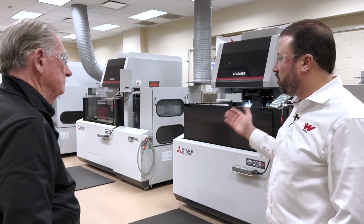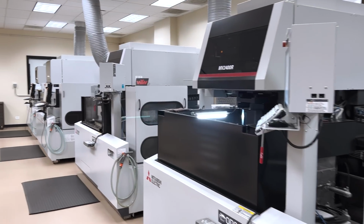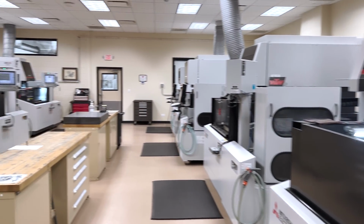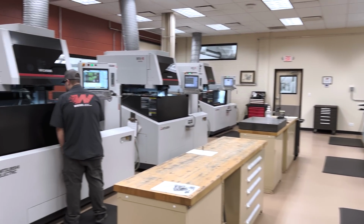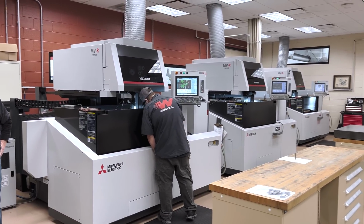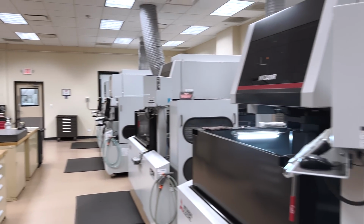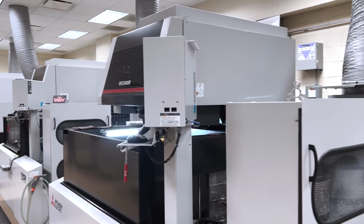This is a climate-controlled room, 68 degrees once again year-round. All these are MITS brand wire EDM machines. Typically, we like to flip our machines every 5 to 7 years because the technology on these machines changes so quickly and they improve so much, whether it's the speed of the machine itself or even the wire consumption.